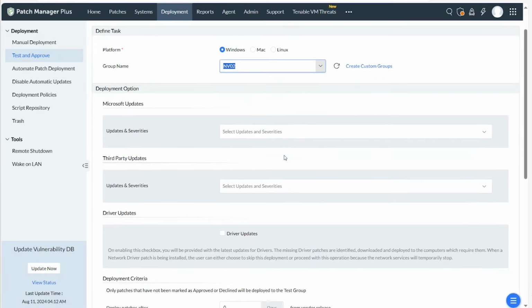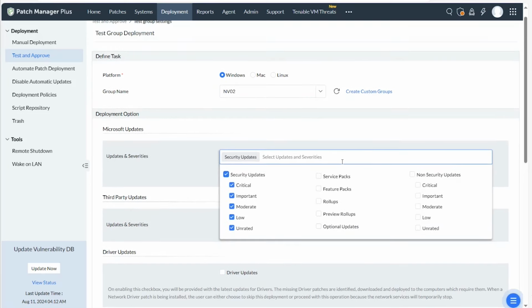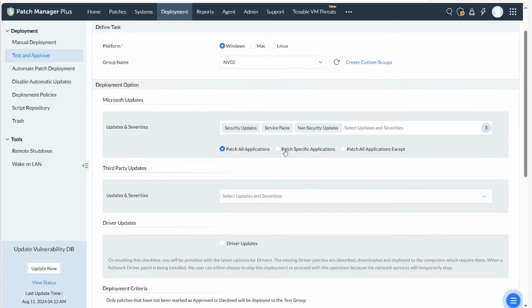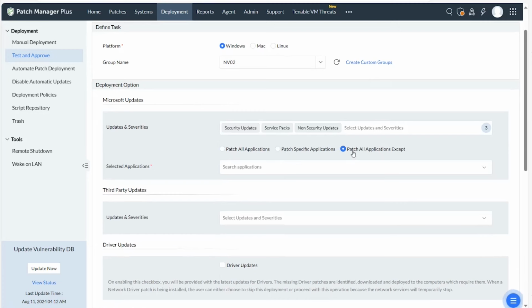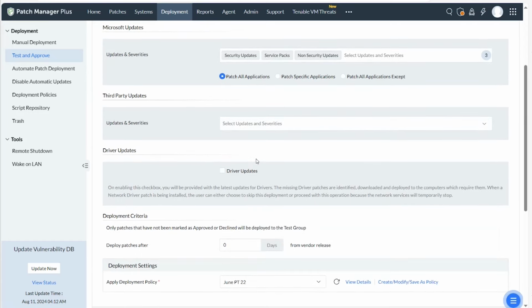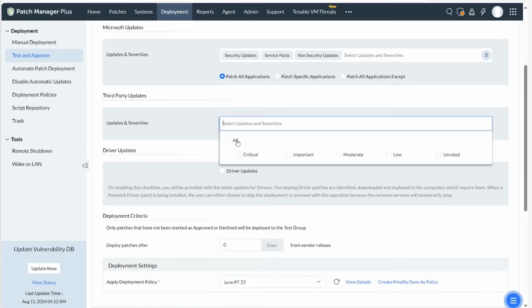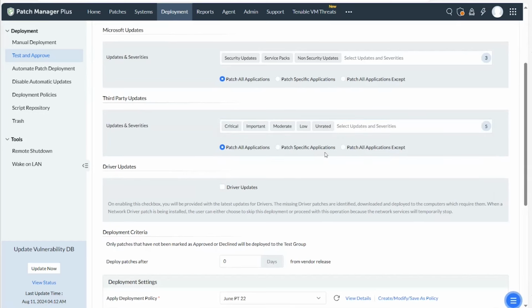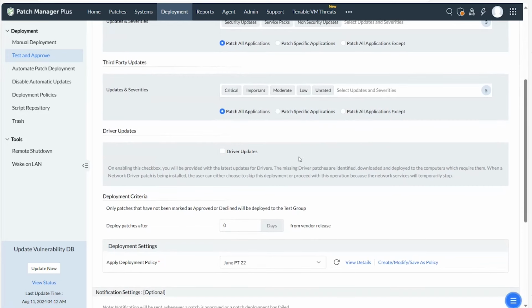Great. And moving on to the deployment option, you can select the Microsoft updates based on their severities. And then you can also choose to patch all applications or patch specific applications or choose to patch all applications except a few. You can mention the exemption applications here. I'm going to go with patch all applications. Similarly, for third-party updates, you can select the updates based on severities. You can even choose to patch specific applications or patch all applications except a few. And then if you want to deploy the driver updates, you can click on the checkbox.